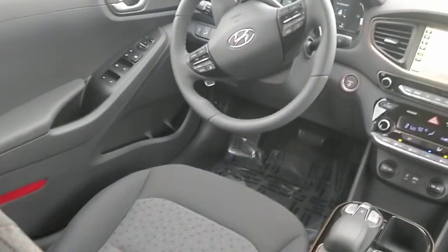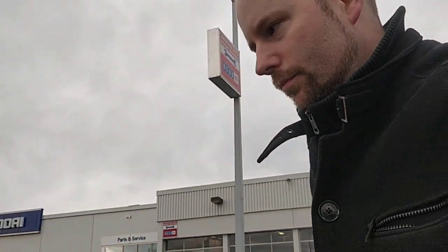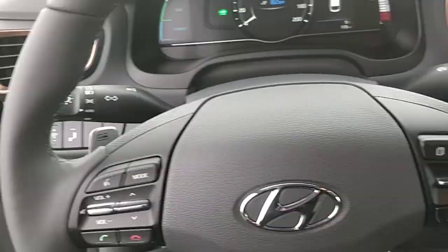What I'll do right now is jump into the front so you can see where I had the seat placed. Also, you'll notice a larger hump in the floor here. All right, seat placement here is basically the same as the Sonata. I'm really comfortable like this. I've got lots of headroom, lots of legroom, and of course we do have the height adjustable seat in this vehicle as well.